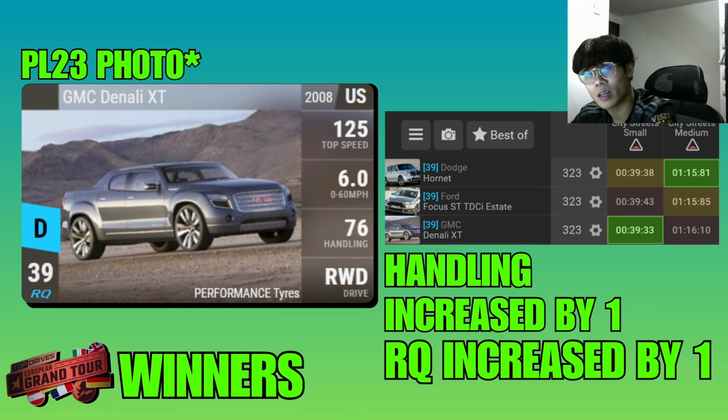And it might bring the GMC Denali back from the dead to Blossom Choice. It used to be Blossom Choice, got kicked out. It might come back. Maybe. I'll think about that going on.